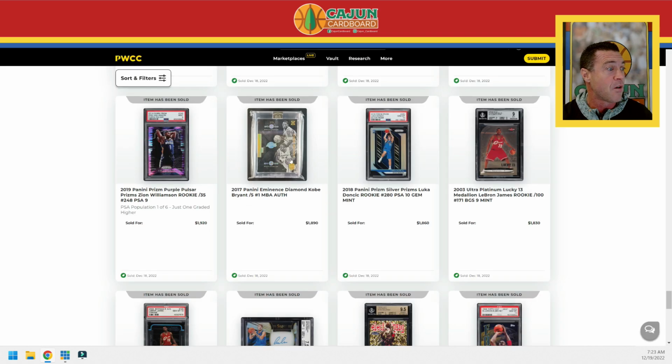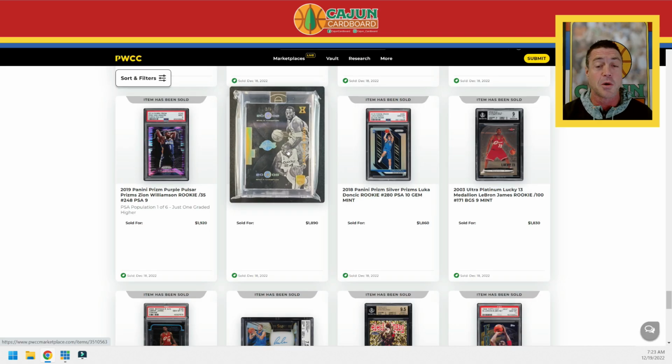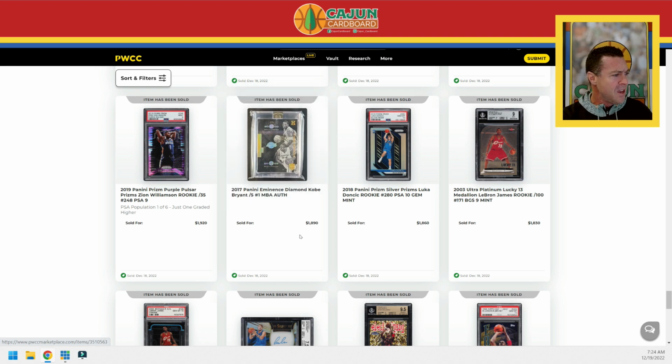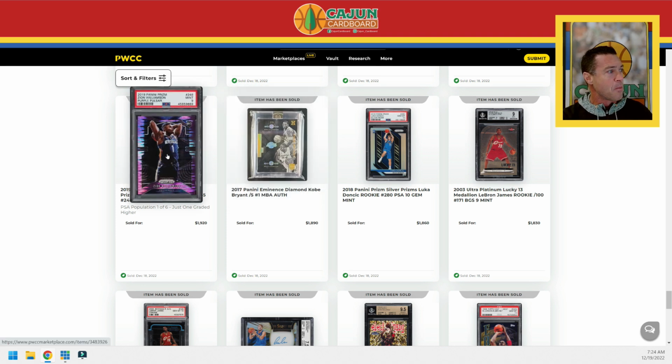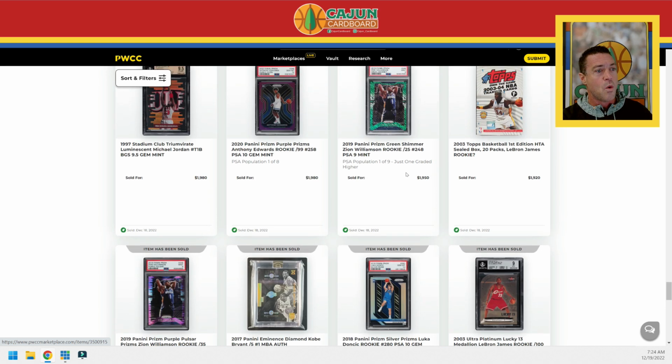Doncic is obviously playing great. The Mavericks supporting cast is atrocious. They are struggling to stay in the play-in, and Doncic is sitting games, which they cannot afford for him to do. We've got a Kobe Eminence Diamond, serial number to 5, just in the original encased holder, 1,890. Zion Purple Pulsar PSA 9, 1920.